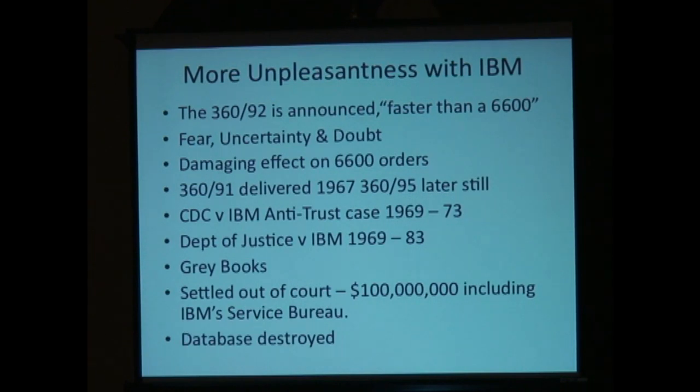And 1964 turned into 1965, and 65 into 66, and still the 360-92 did not appear. By 1967, IBM announced that it wasn't going to deliver something called the 360-92 at all. It would deliver the 360-91 and the 95. The only difference between them is that the 91 had core store and the 95 had plated wire store. These were delivered in 1967. They were sort of almost competitive with the 6600. But by that time, it didn't matter because the 7600 was just around the corner, and that went several times faster than the 6600.